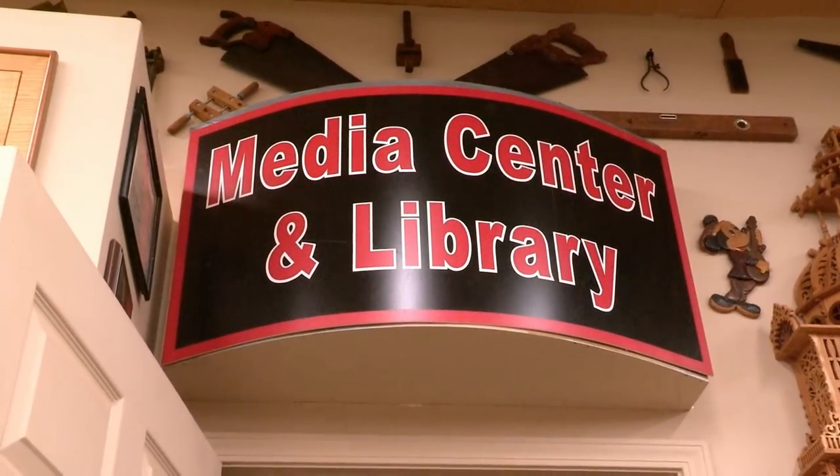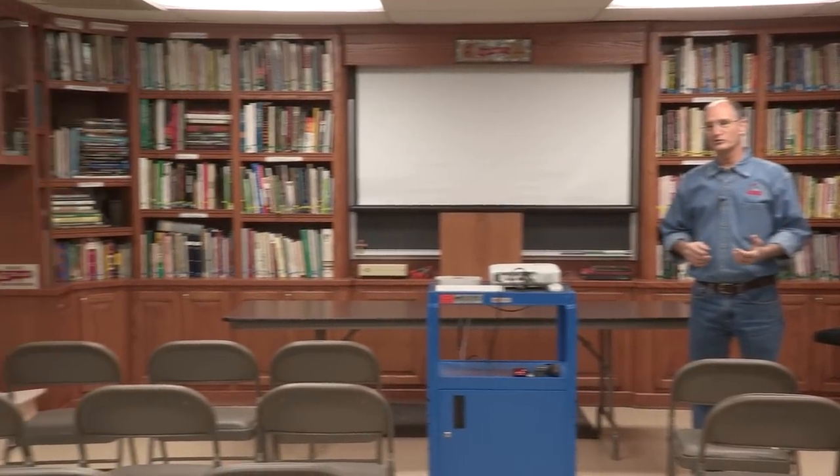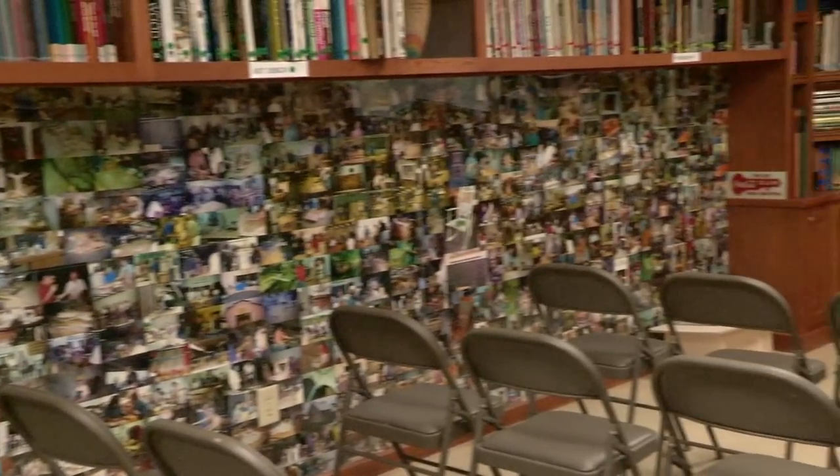This is our media center, and one of the things you'll notice on the walls are all these photographs that were taken in the early years of the school. Today we do everything digitally, so we don't have to print out photos, but when we converted to all digital, I had all this big stack of photos and we didn't know what to do with them, so we hung them on our walls in here. So if you were to see photos of me, I still have a full head of hair. So they date back that long ago.